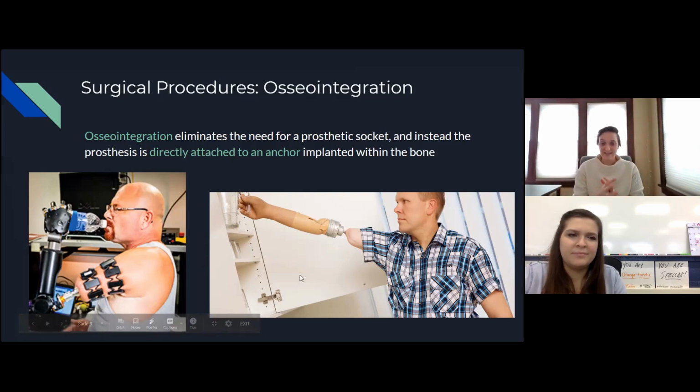There's a metal implant that is surgically implanted into the center of the bone, and the prosthesis actually clicks onto the end of this metal implant that is coming out of the person's residual limb. So this completely eliminates the need for a prosthetic socket. This is a potential solution for people who struggle with prosthetic socket fit, whether it's due to the shape of their residual limb. People who have traumatic amputations sometimes have skin that's been burned or grafted or very, very sensitive, and fitting a prosthetic socket just isn't functional for their needs.